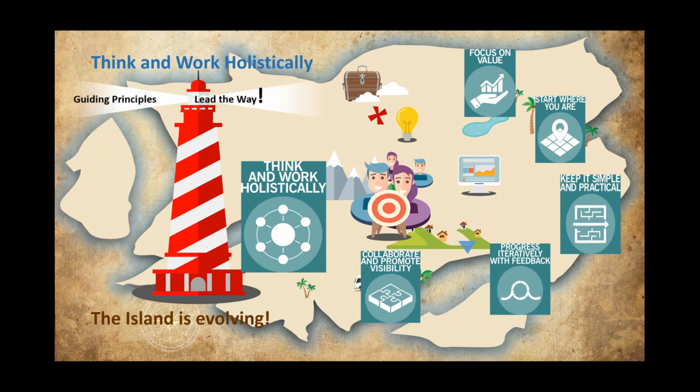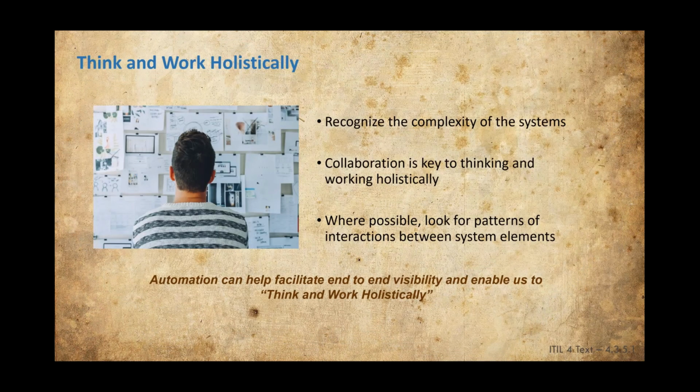So with this guiding principle and systems thinking, we look at how applying methods and rules designed for systems can be improved upon, can be made more simple, can focus on value, and how we can collaborate and progress iteratively to start improving them. But remember that applying methods and rules that are designed for a very simple system can be very ineffective or even harmful in a complex system. So we need to understand the ecosystems that make up our entire service value system, and then where the relationships between those components in those ecosystems are relative to our value proposition. So think and work holistically.